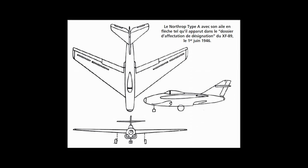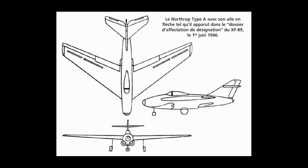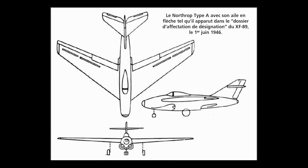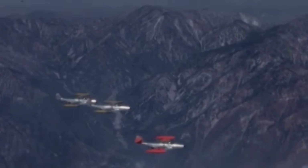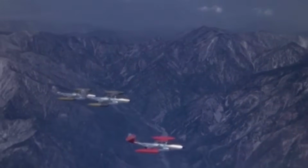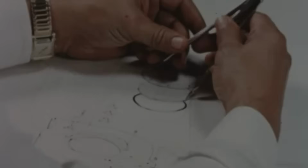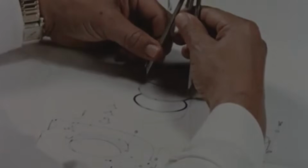The initial N-24 design was a sleek twin-engine aircraft with a slim fuselage and swept wings. This configuration was theoretically advantageous for high-speed flight, aligning with the Army Air Force's requirement for an interceptor capable of catching up with the latest jet bombers. However, as development progressed, this initial design would undergo significant changes.